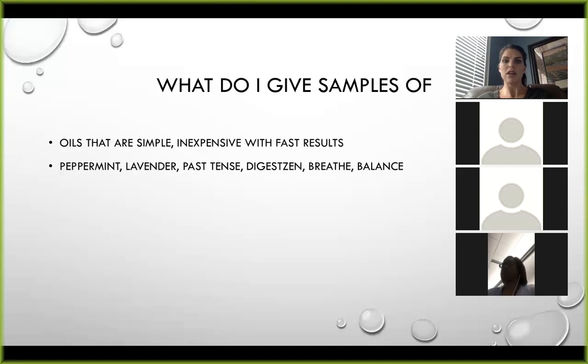Those kind of go without saying. I'm still not quite sure what to give someone a lemon sample for. I know it smells good and it's great in water. But again, I want to minimize some sort of pain in their life instantly. And I know Balance can do that because it can help you relax. Breathe can help clear up sinuses. Digestion can get rid of a stomach ache. Past Tense can get rid of head tension. Lavender can help calm, soothe, help you sleep. Peppermint, we all know that can do a lot of amazing things very quickly. So I like to give samples that I know are inexpensive and come with fast results.